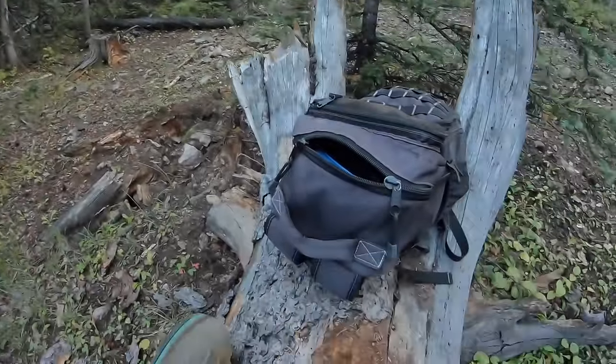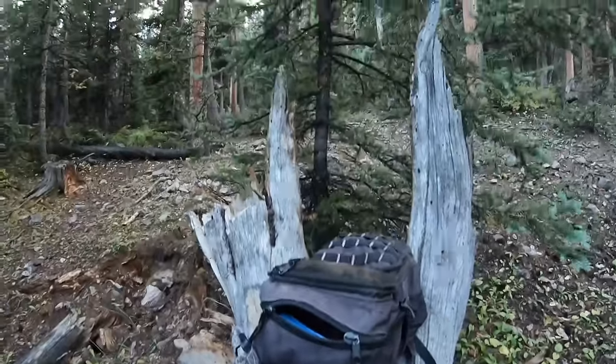All right, guys, it is time to cook some dinner. I am actually really, really hungry. I haven't eaten anything in probably 8 hours. Definitely doesn't help with my sickness. I don't feel great. I feel very hungry. I found this little log that we're going to use as our table. It's been kind of windy all day, but it finally stopped, and now it's just perfect.